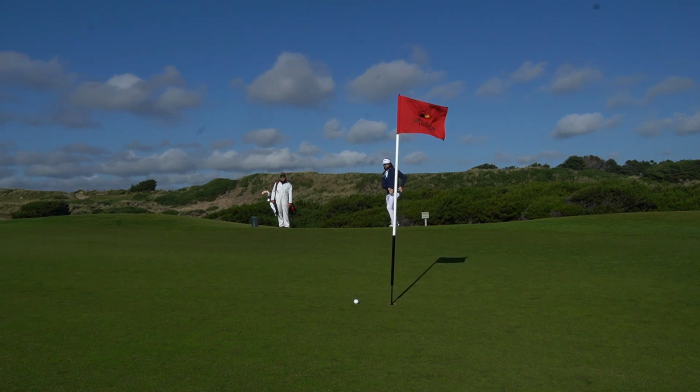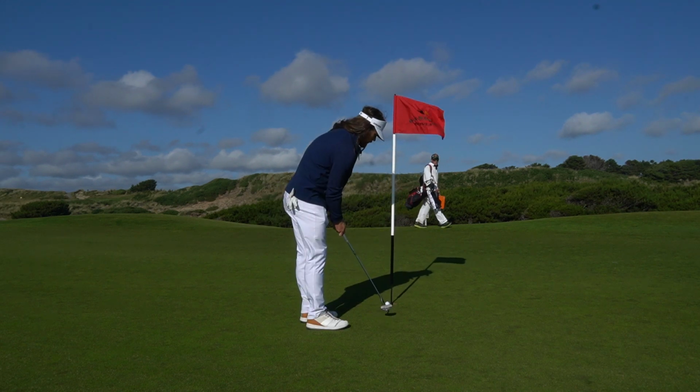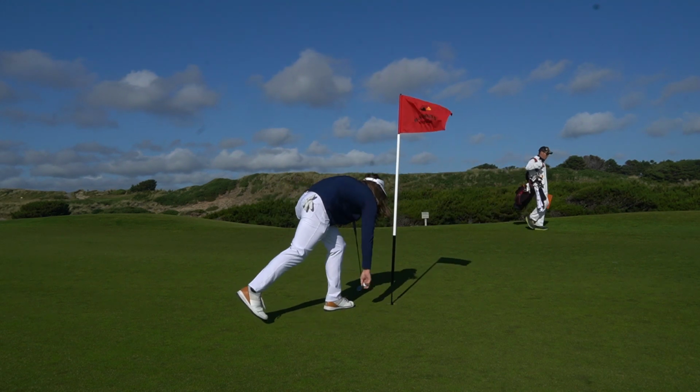And hit a solid putt. I just stayed a little higher than I thought it would. So just knocking that one in for a 3.